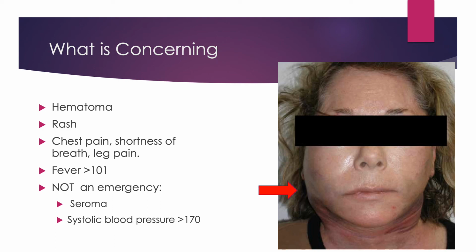If your blood pressure is still consistently bouncing around and running higher, it's not an emergency if it's around 170, but if it's over 200, you definitely should talk to your primary care as well as us. But if it's bouncing around, we may want to change some medications and involve your primary care. So let us know if you're walking around with really high blood pressure. Your primary care doesn't want that either.